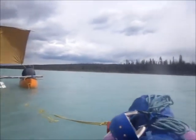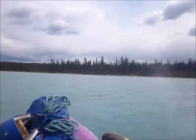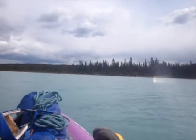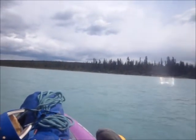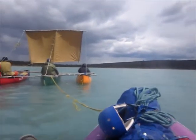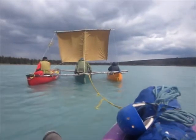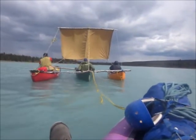Try to pan over here to the shoreline so you can see that we are making progress. Nice and easy down the shore. And over here somewhere is going to be the channel. We'll have to probably start de-rigging here.